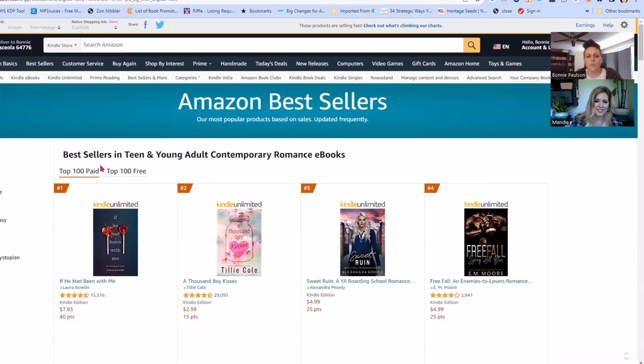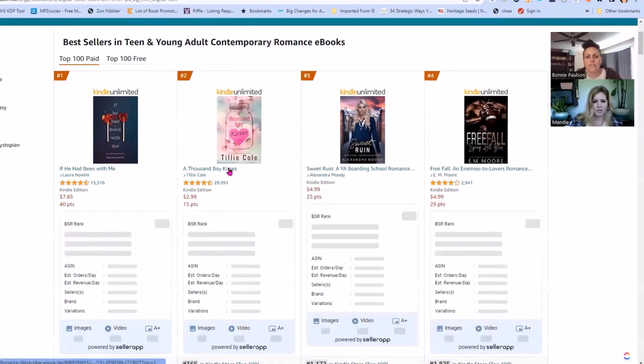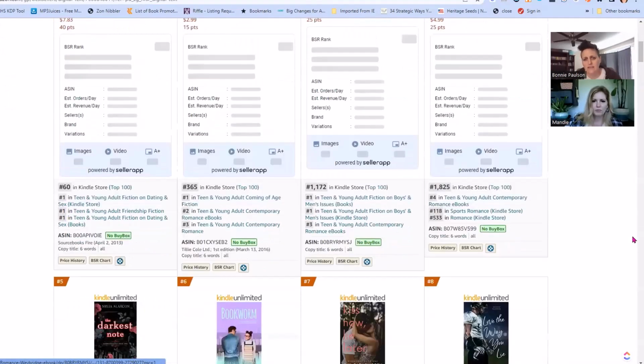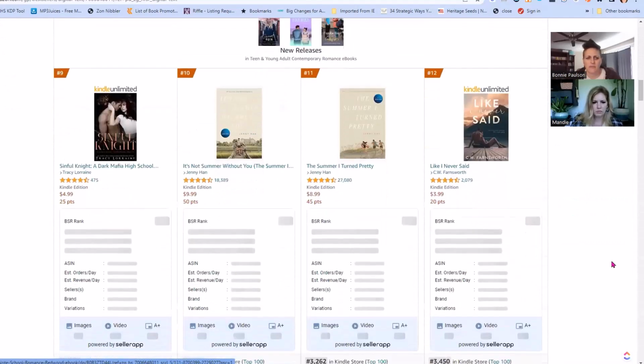So I just clicked into teen and young adult contemporary romance ebooks. Let's look at what some of the covers look like. Here you have some where they don't have anybody on them. There's nobody on the covers. Yeah, so that might be more age appropriate. This one, she's in a school uniform. Okay, that's age appropriate. So it looks like the covers might need a little bit of a refresh.